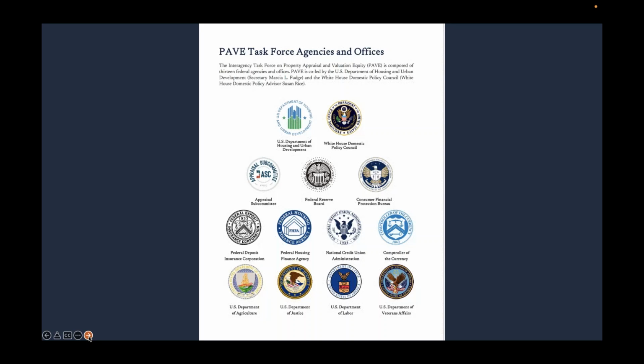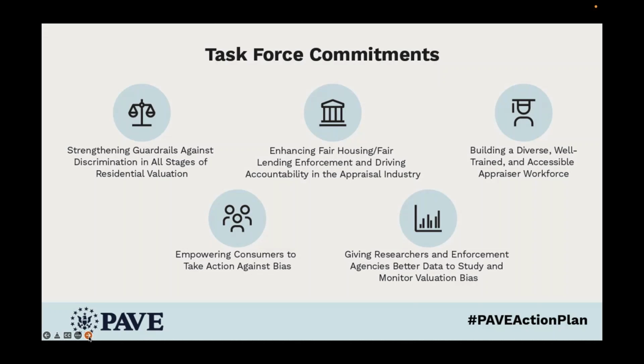The appraisal subcommittee and others, the Consumer Financial Protection Bureau for you guys, the National Credit Union Administration, all these agencies, the joint agencies, VA, US Department of Labor are involved in this. So you can bet that something is going to happen. So the task force has made various commitments.